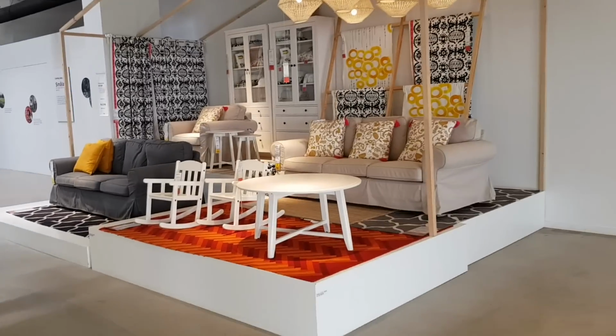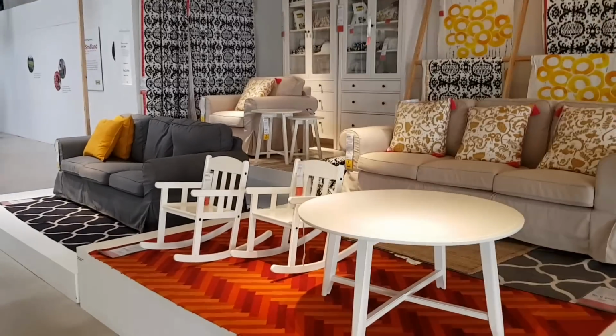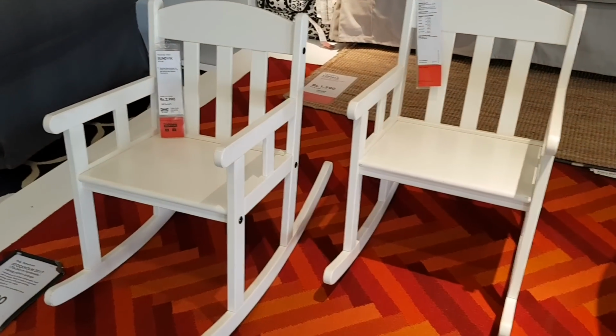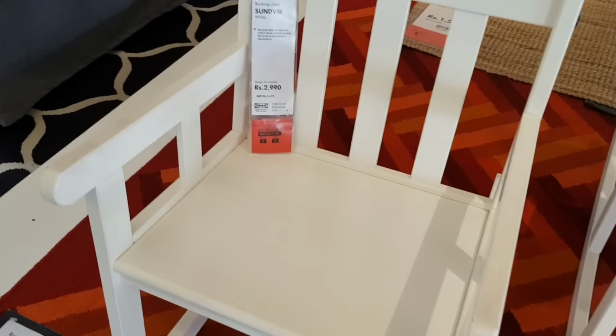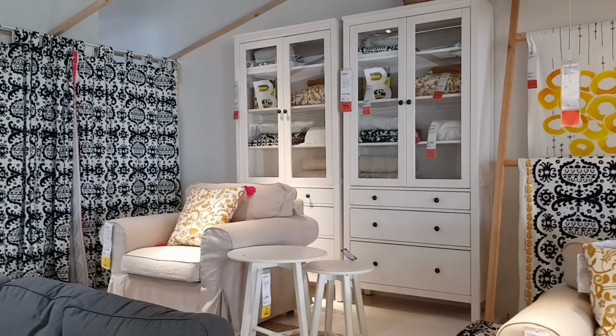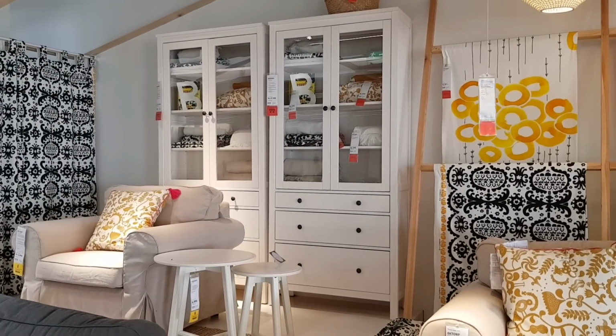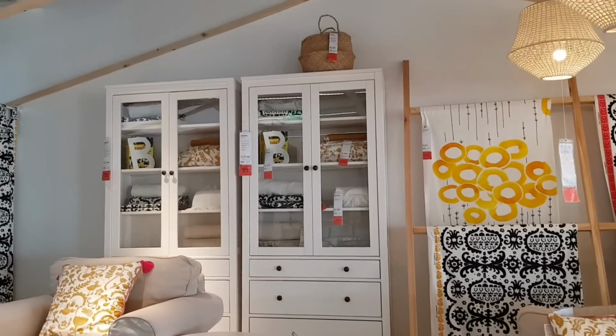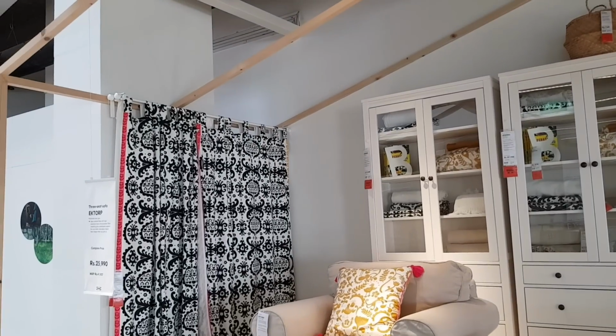And I can see some amazing sofas and couches. Look at this chair, it's so cute. Rocker chair for the baby. It's for $2,990. And they mentioned the price of everything. Oh god, I'm so happy. I love this wardrobe. It's so good. It is so amazing. I think I can use this for my son's wardrobe.